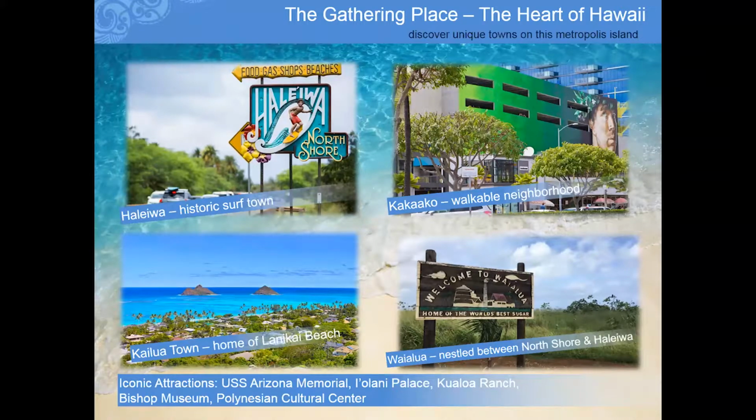So of course, for the ones that are first timers, we always recommend the iconic attractions, the USS Arizona Memorial, Iolani Palace, and Bishop Museum of that sort. And then I wanted to point out one thing quickly, Kaka'ako. So Kaka'ako is actually only about 2 miles away from the Hilton Hawaiian Village. So it is a walkable neighborhood. So if you wanted to stay somewhere closer to Waikiki, I would suggest Kaka'ako.